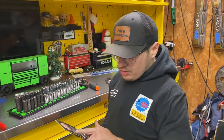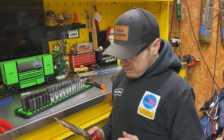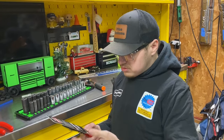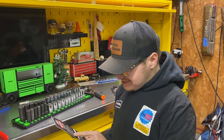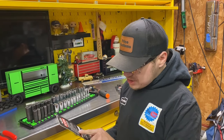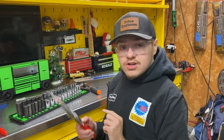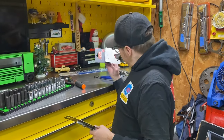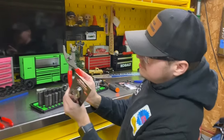It says the 5 positions, unique jaw profile allows screw extraction using top jaw or side jaw. That's one of them. Front jaw design grips stripped screws. Optimized side jaw for opposing teeth for maximum force. Side gripping jaws for round, square, and hex materials. Gripping capacity for diameters and widths up to 1.25 inches. So that's pretty big. Yeah. Is that what those ones that we got last time go up to? It does not say. Well, I'll show you.